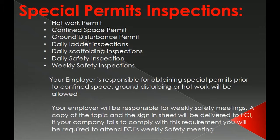Your employer will be responsible for weekly safety meetings. A copy of the topic and the sign-in sheet will be delivered to FC. If your company fails to comply with this requirement, you will be required to attend FC's weekly safety meeting.